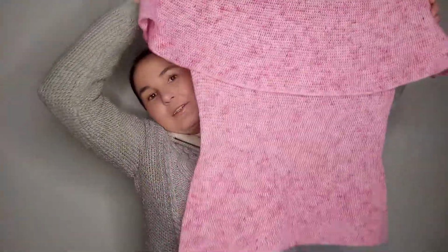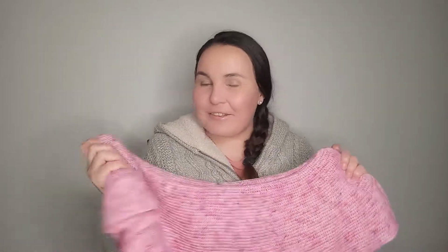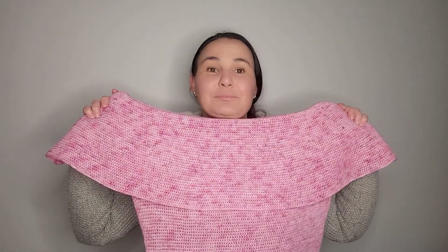So I would have loved to model it and share some pictures already, but it's cold, it's windy. I'm not doing it today. So hopefully next weekend the weather will help us a little bit out and I'll be able to take some pictures. But there you go, you guys have been seeing it for a couple of weeks already and finally it's done.